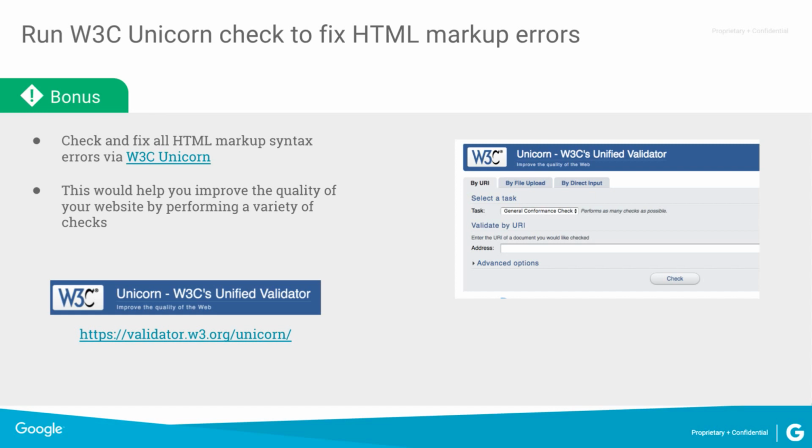Another area that we should look at when we're looking at our code is how we can check and fix HTML markup errors. When we're reviewing the code from an MWeb perspective, it makes things easier for the dev team if we use W3C Unicorn, which will automatically review the HTML files and check for any errors. While this won't have a direct impact on your page speed, we do suggest it as best practice, and we find that it makes it easier for dev teams to identify areas for improvement within the scripts.